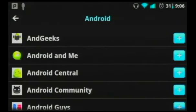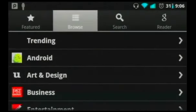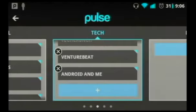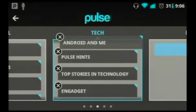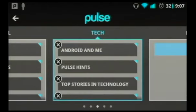They do have Pulse Mini for iOS. So I'll go to, what do you have for Android? I'll add Android and Me. Hey, guys, I read your blog. We like your news. So I'll go back here. You can click on it, drag it up. Say I want that above everything else. And no, I don't need Pulse hints anymore.